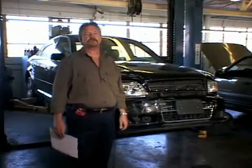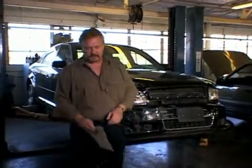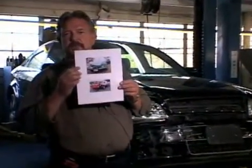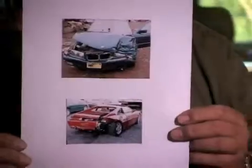Vehicles today are costing, some of them, upwards of $100,000 plus. That means that repairs can easily get into the $50,000, $60,000 range before the vehicle might even be considered a total loss. Some of the vehicles today, such as the BMW and the Ferrari, can be very, very costly. Repairs can run well over $100,000.